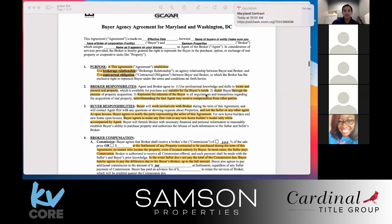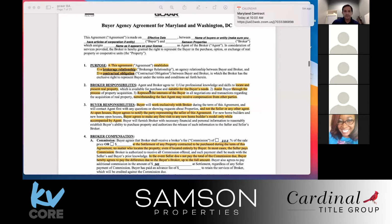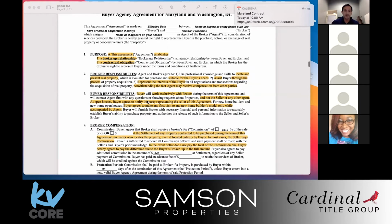Broker responsibilities. Agent and broker agree to use professional knowledge and skills to locate and present real property which is available to purchase and suitable for the buyer's needs. Number two, assist the buyers through the process of property acquisition. Number three, represent the interests of the buyer. And this is why you want a written agreement, because that buyer should want somebody that is looking out for their best interest.